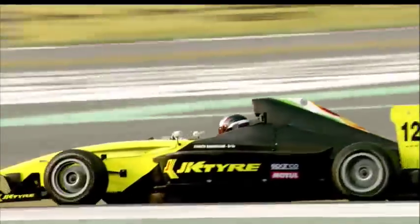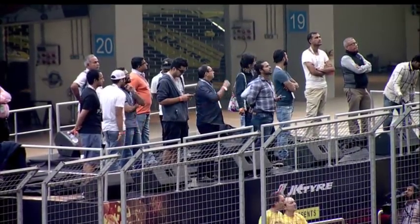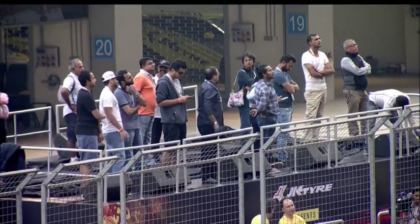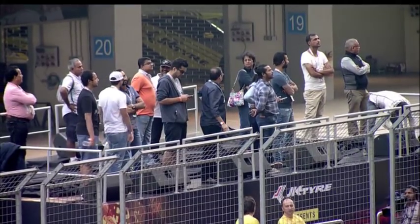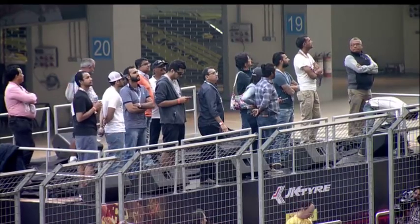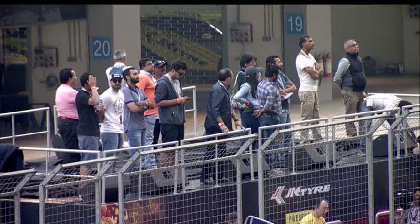There you see it, Anand Shanmugam. He would be ruing his luck. He would be ruing what happened today. That jump start is proving to be very costly for him. Family and friends expectantly looking on as the drivers on the racetrack try and put in their best.